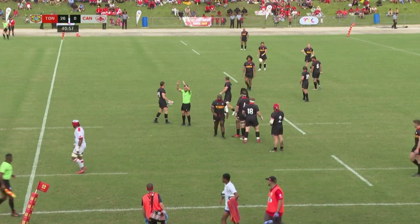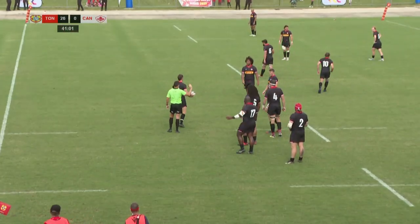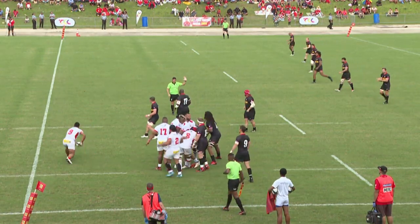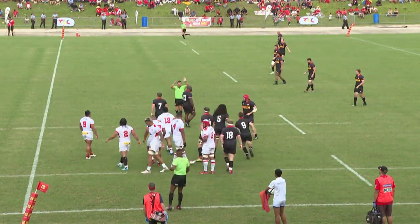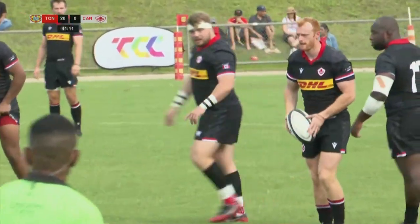Referee calling a balk, and I must have missed that. I was looking directly at the lineup. Balking's not allowed. That's why it's a free kick. Is it a free kick?